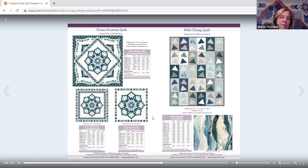Get some people in the shop and buy a lot of yardage and hold a class and learn a new technique. And then the quilt on the right, the Wild Thing quilt, designed by Marsha Owens. It's just a way more playful way to look at the collection. So we're trying to give you three different looks, opportunities and ways that you can look at this collection and see how well it plays and the different ways that you could approach any quilt that you wanted to try to make in this collection.